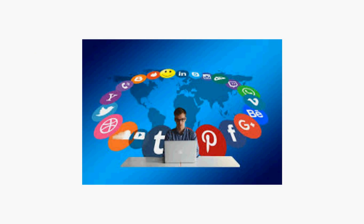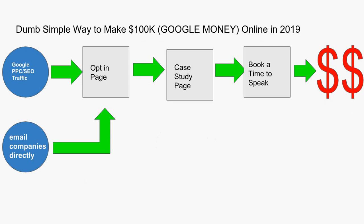So, the idea here is that we want to take prospects from whatever traffic we are leveraging to this 3-step system right here. We might have clients from Google PPC, using paid advertising, SEO traffic. We can even email those companies directly, and we can tell them what they can do to get more customers. And then maybe solve a part of their problem, and then offer them the entire solution by offering your service as a digital online marketing agency.